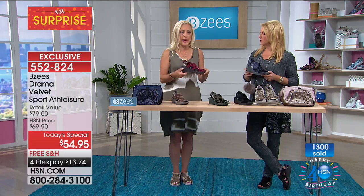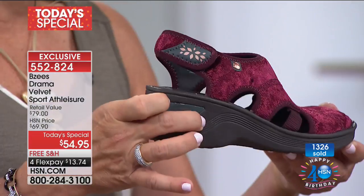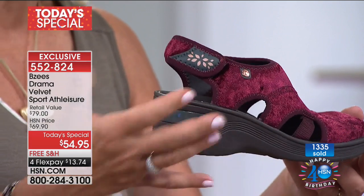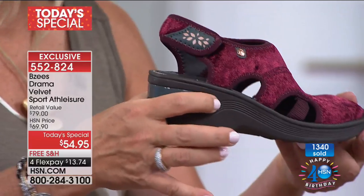But like you mentioned, there's a lot of support. And actually this piece right here, which is a cap wrap, is decorative, but it adds extra support in the back of the outsole. It's almost like a brace or a retainer in a way.